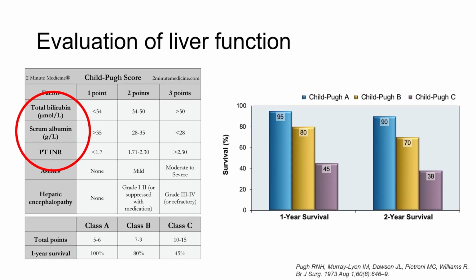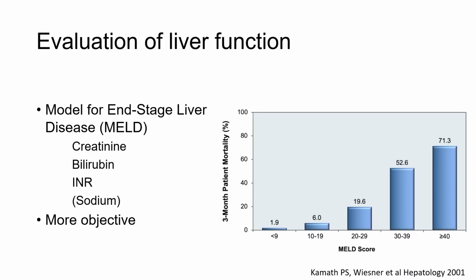So how do you evaluate the liver function? Well, the Child-Pugh score was the first method which we used to look at liver function, which essentially looks at bilirubin, albumin, and INR. Only one of those is a so-called liver function test, as you can see. They combine it with some clinical things, like encephalopathy and so forth, and by that you can work out the survival. By the time you get to Child-Pugh C, most people would pick up liver failure. It's a very crude measure of the liver function.